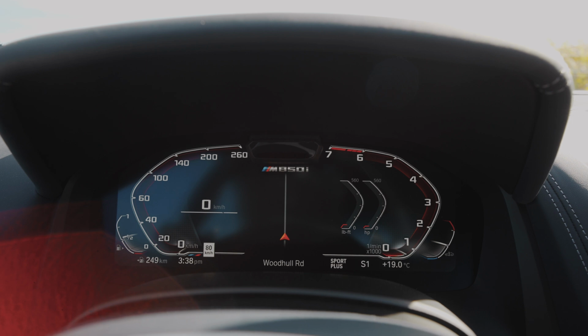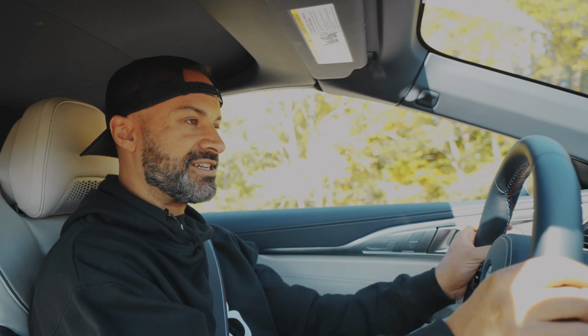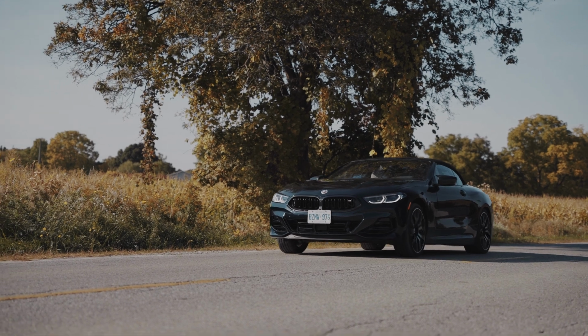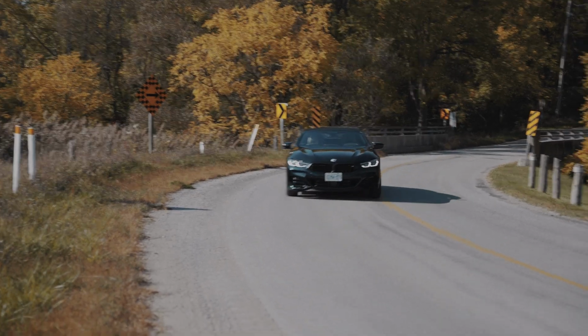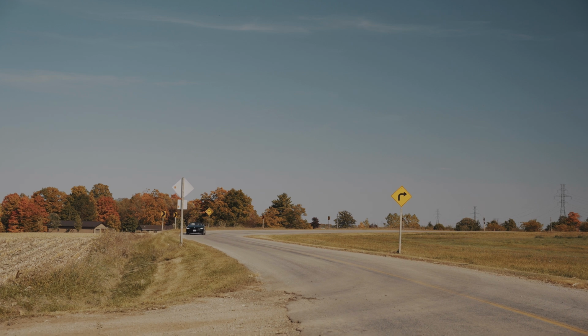So, Sport Plus, traction control off, move it over into manual, foot to the ground, launch control active, and go. Wow, this thing is quick. It's deceivingly quick because it's so big and it's so luxurious and smooth. This is a lot of car, but I can throw it around the corner and it feels super stable.